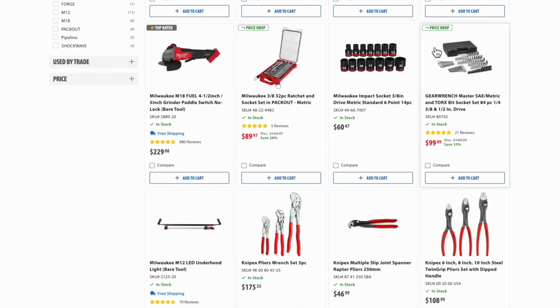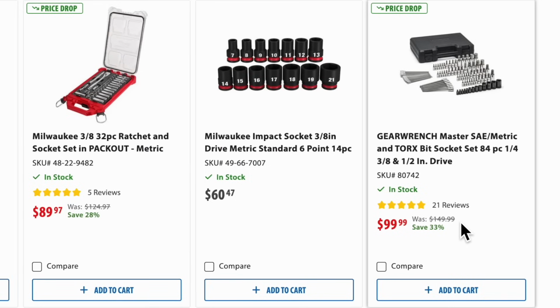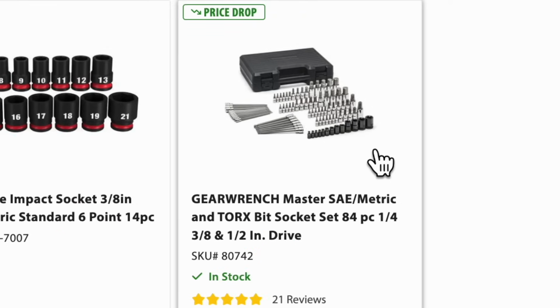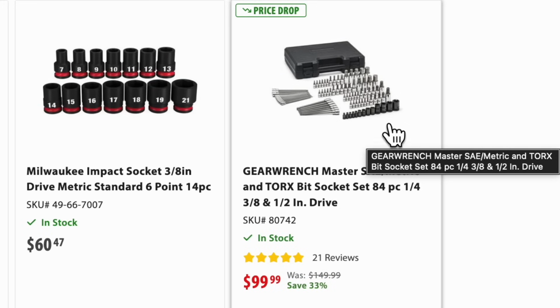Okay, this GearWrench kit right here, this is a killer double dip savings. It's a $150 kit normally. It's down to $99.99. Save 33% plus my extra 10% if you use the link. That kit right there has saved me so many times. It's a master hex, Torx, wobbly, security, all that type of thing. So if you ever run into one of those weird bits in life, grab this kit.